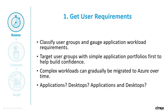Again, as before, we always find it easy to target user groups with simple requirements first. That means that you can build out confidence in the solution, both from an operational point of view, but also from a user perspective. And then complex workloads can be gradually migrated to Azure over time.